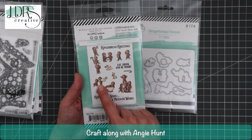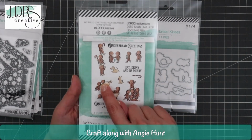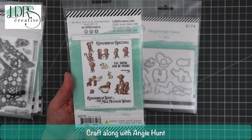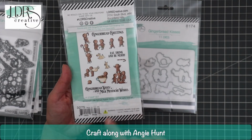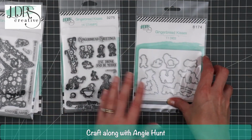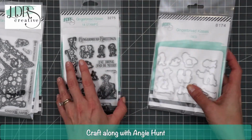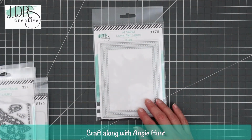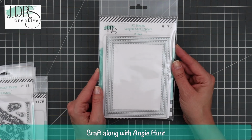My favorite still remains this one where this little guy here, somebody bit part of him off, and then his little friend is filling him in. I think it's so cute. I just think it's sweet. And of course, gingerbread kisses and milk mustache wishes, which I think is my favorite sentiment of all time. Dies to coordinate, and of course we map it out on the back so you can see which die goes with which stamp.